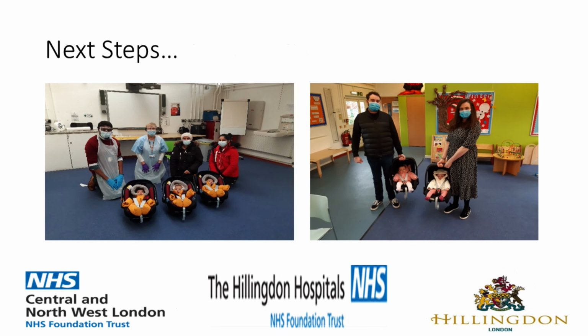Moving on, we will facilitate closer integration of the children's centres with our neonatal unit. We will introduce group sessions for appropriate babies, increase the expertise available at the clinics, and realise our ambition to make this model the default services for all our neonatal unit graduates.